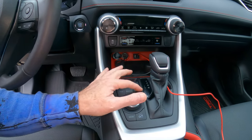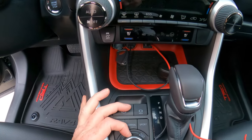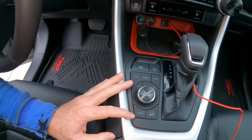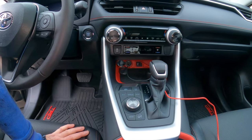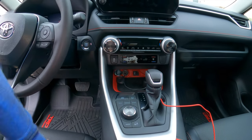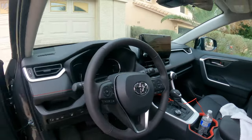These are your driving modes. So you can do economy, normal, sport. And then if you want to go into rock crawl, you just turn it that way, and sand this way. And then you've got snow here. Basically it just adjusts all the driving so you're not taking it off road when you don't want to. We've got cooled seats, heated seats, which is a bonus here in Arizona. The stereo puts out a lot of power.